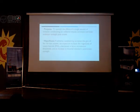So the first step in investigating the efficacy of this treatment was just to see if after a single session, it could have some effect on patients' strength. And for me, as a neurophysiologist, I was interested to see how it might affect the way the nervous system is activating the muscle. What's happening, what's going on.